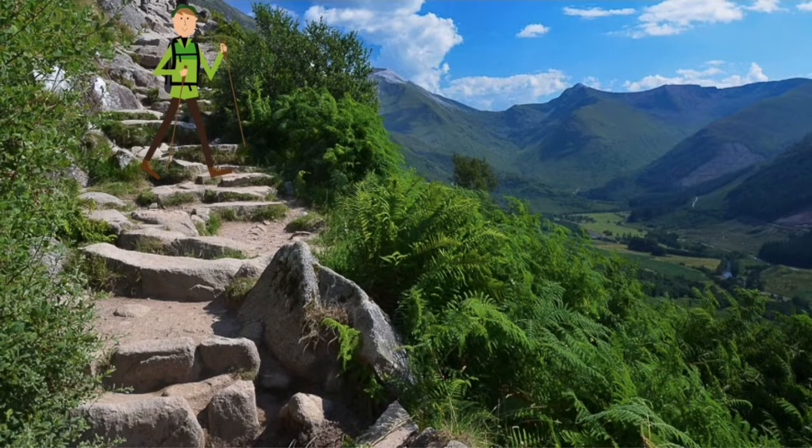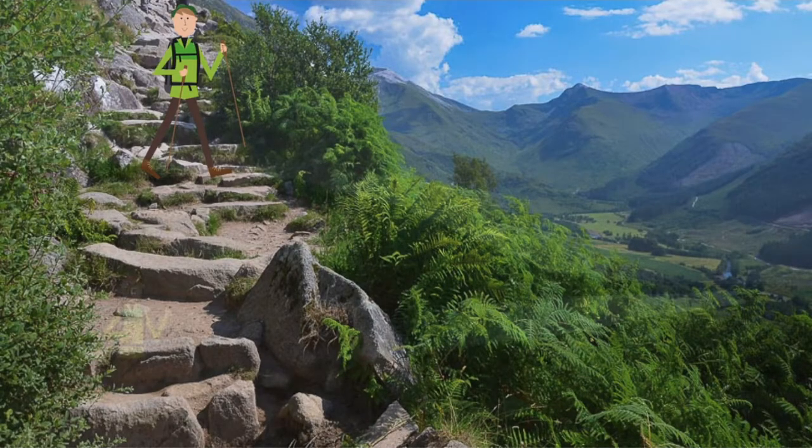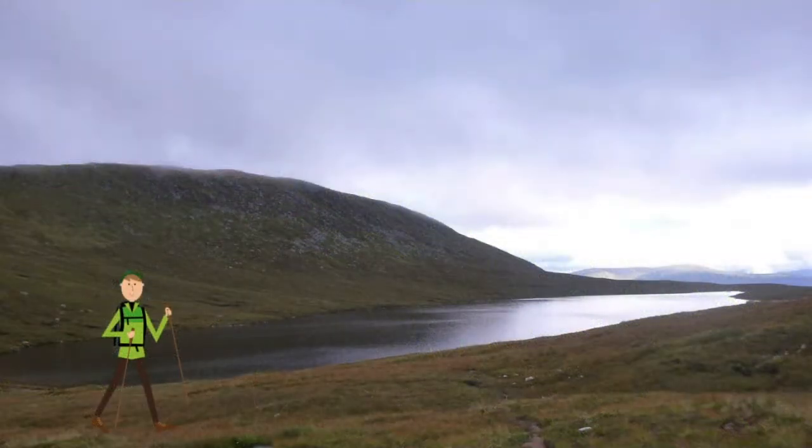At the top of the stone steps, the ground levels out, and nestled among the peaks is a loch. That's Scottish for lake. This is around the halfway point, a perfect time to take a break. As you look further up the mountain, you may be able to see patches of snow nearer the top.